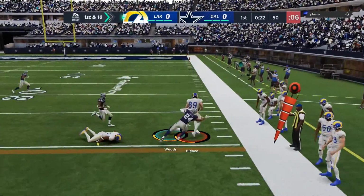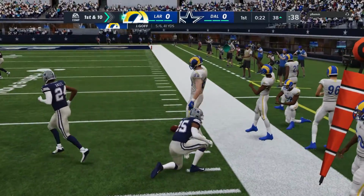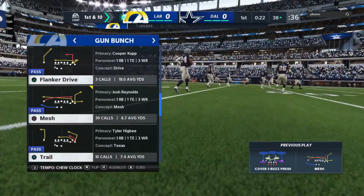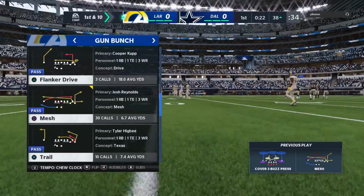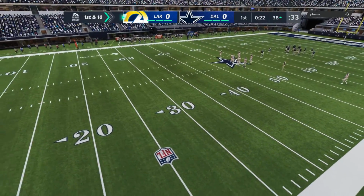Connection made here. Goff to Higbee. And he's going to be out of bounds, but not before he takes it inside the 40. A good gain again. That's now 31 yards combined on those last two plays. First down, Rams.